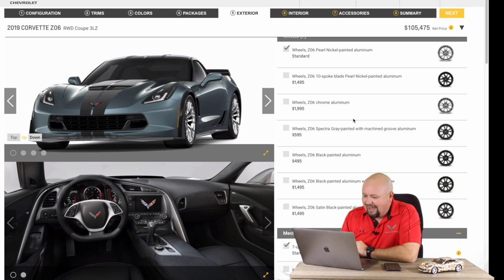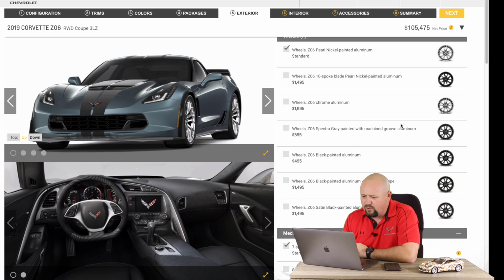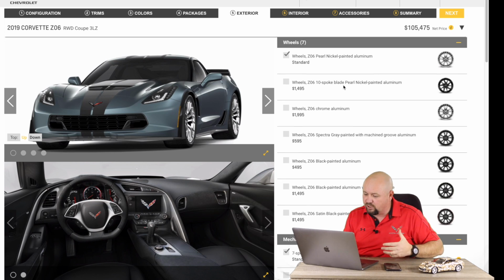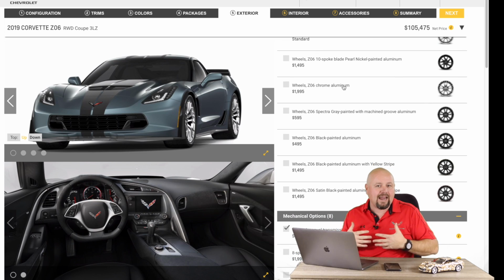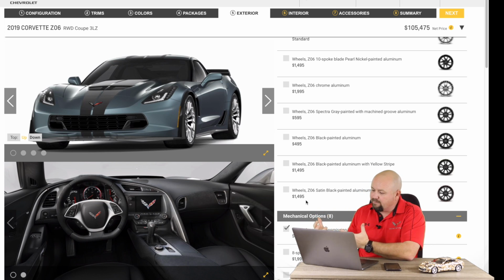Great call. Here, when we get into wheels, you've got a lot of different options. Because I'm going to be doing red stitching, which we'll get into in a minute, and I love the satin look. I had it on my ZR1. I thought those wheels looked really nice. If you want something really shiny, then you might want to go with the black painted wheels. Of course, if you're going chrome, you're going to be going chrome. But I'm going to be doing the satin black that have the red stripe on it, and I like it.